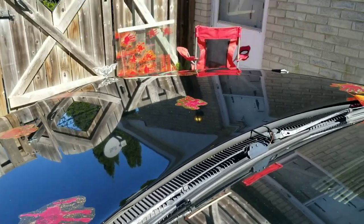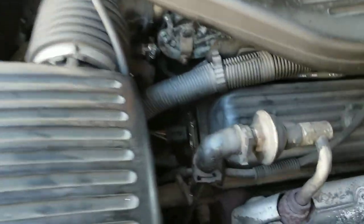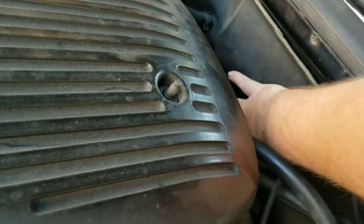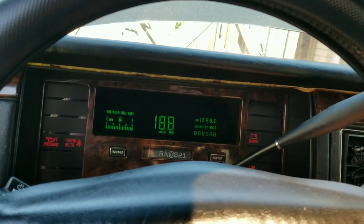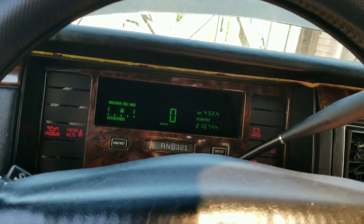Seems like I gotta do it in spurts. I smell gas, so it's raw gas. And a friggin' EGR valve is stuck. Let's try again. Almost.